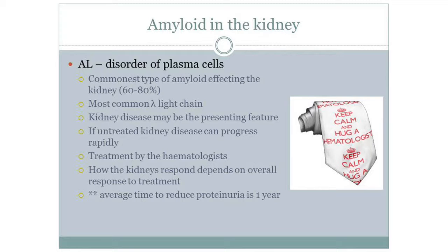So then I was just going to talk a little bit about the different amyloids. Now, we always step back at this point and say, hematologists, come on, you come and help us out now. Because often the patients will go to a nephrologist as part of how they come to attention. And so AL amyloid is about 70% of the amyloid that we see in this country, but it varies depending on where you work or where you live. The most common is light chains, although kappa can damage kidneys as well. The most frequent is a lambda light chain. And as I said before, the kidney may be the place where it starts. And if you don't treat this, the kidney disease can progress very rapidly.